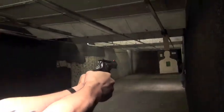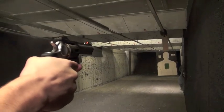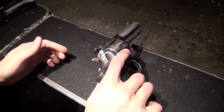Again, you have the full underbarrel lug. I mostly like it because it does help that recoil property. I guess the softness in shooting the GP100.